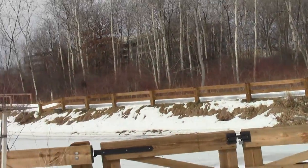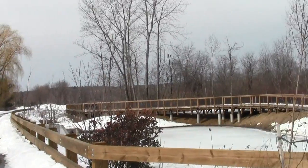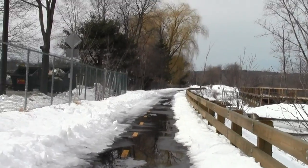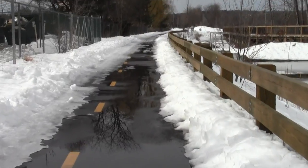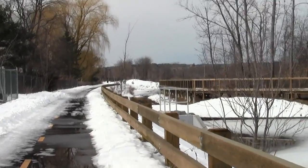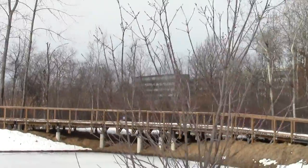Exploring the various new trails that have been created. And you can see there are significant sections of clear bike path. This is still more of the Central Mass Railroad line. All the great new work.